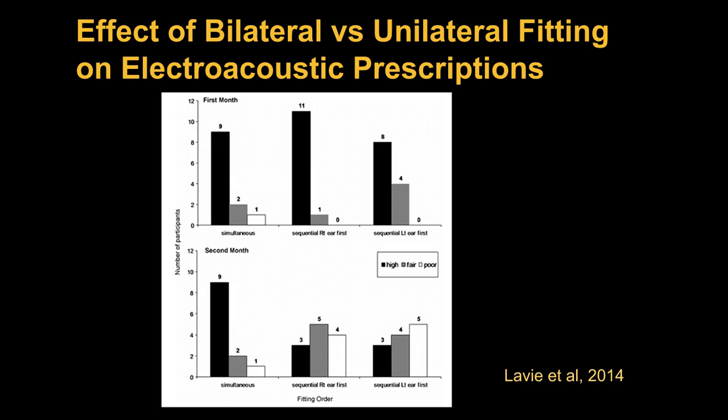Dylan brought up a good point in his text in this chapter about simultaneous versus sequential fit of bilateral hearing aids, and he mentioned some advantages and drawbacks, and at the time of the printing of this text there was no study on it. Well, actually just fairly recently there was a publication in the American Journal of Audiology by Lavi and colleagues looking at simultaneous versus sequential bilateral hearing aid fitting to see what effects occurred from these two different methods. They looked at 36 participants, and they had three groups.